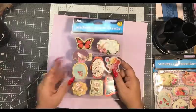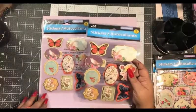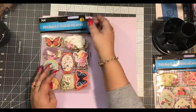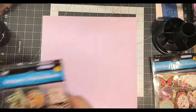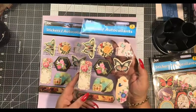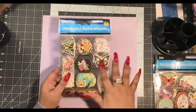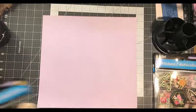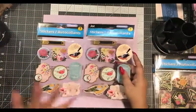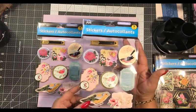Then I got another set. This one I picked up 2 of, and they're beautiful. They're also popped up, so you could save a lot on foam tape when they're already popped up like that. Then I picked up these 2. Yeah, these 2, and they are gorgeous. I love them, love them. Some are popped up and some aren't on that one. Then I picked up these 2. I got 2 of each because my mom makes cards and I make mini albums, so you know, you gotta supply everybody. And these are gorgeous.